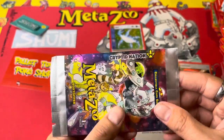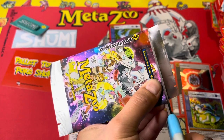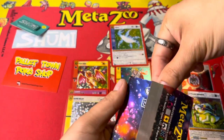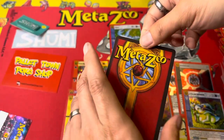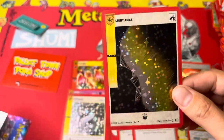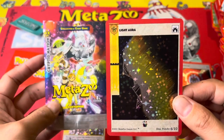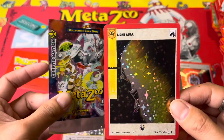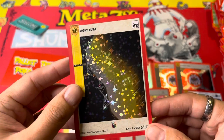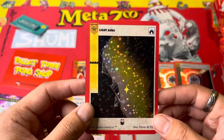Trying to figure out how to open this without damaging it. Let's put it right up here on the tip. See what we get, guys. Alright. We have a light aura. So guys, I believe these come with alternative arts for the aura. And if you get lucky, you get the 100 count card. It's like some kind of bird, I believe. It's called red ink. Didn't hit that, but we did hit this beautiful looking light aura.